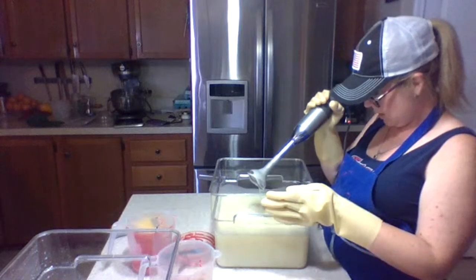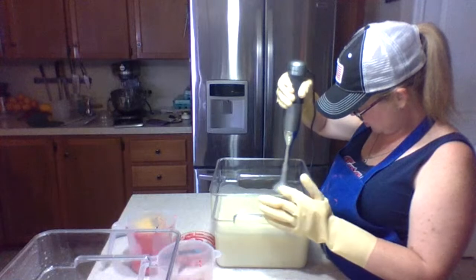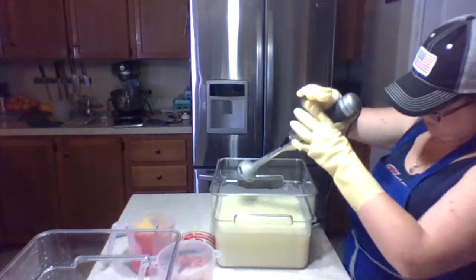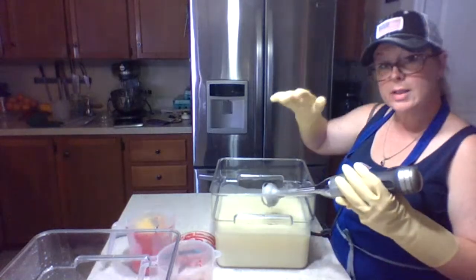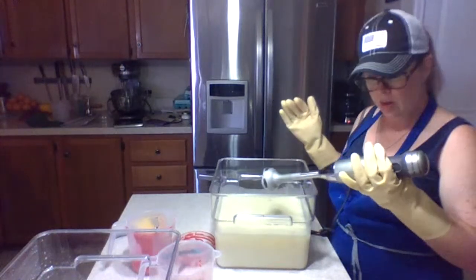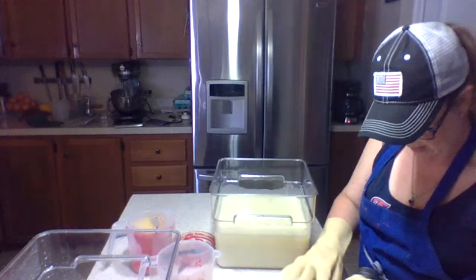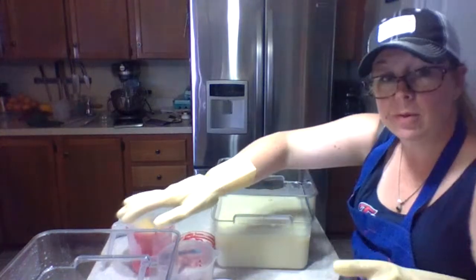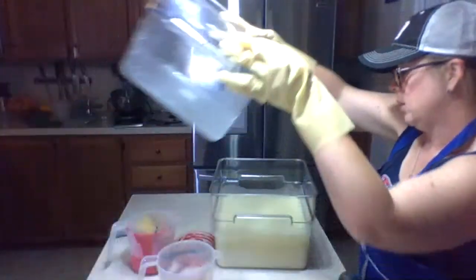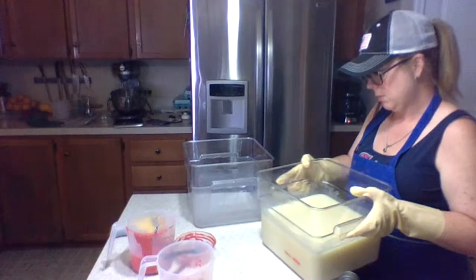Okay. I like the way that's looking. It is just at trace, but I am going to separate it and mix in the white, because if I wait too long, it's going to get too thick. So put that over there. I have a paper towel, by the way, laying down here. Fold it up a couple times so that I can lay my stuff on there.